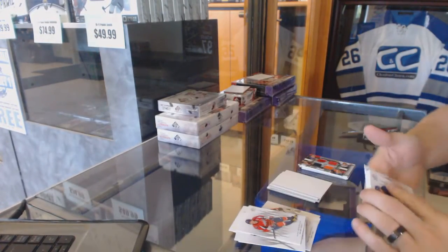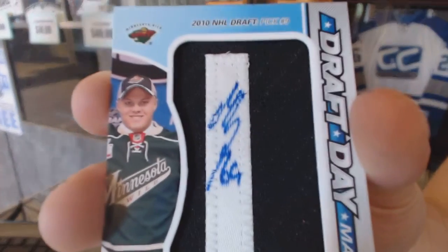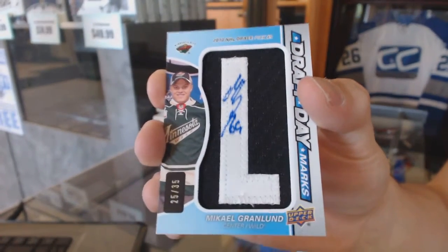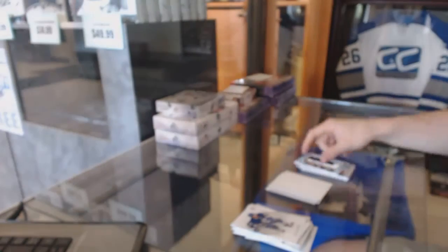And a Draft Day Marks, number 25/35, Mikael Granlund. Draft Day Marks out of 35, Mikael Granlund.